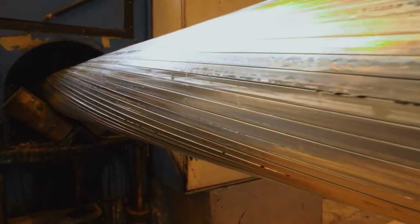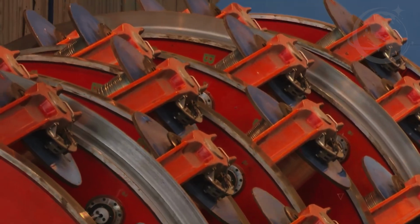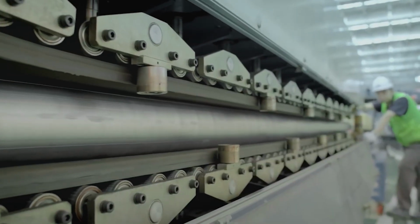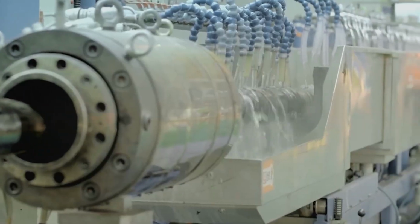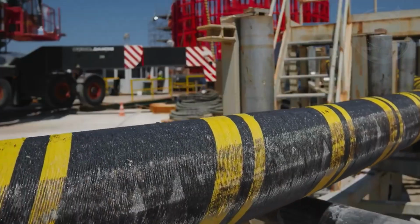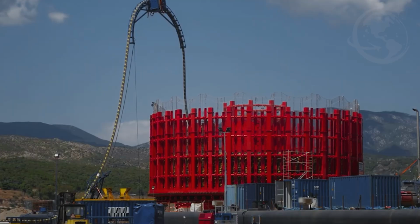So why not just build extra cables purely for backup? Redundancy sounds simple until you realize what it actually means. You're spending hundreds of millions of dollars on infrastructure that might never be used, just sitting there, waiting for something to go wrong. And most of the time, nothing does. So from a business perspective, that capacity looks wasted, which is why companies don't build for worst-case scenarios. They build for demand, efficiency, and for return on investment. And that creates a system that works extremely well under normal conditions, but has very little margin when something breaks.